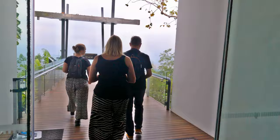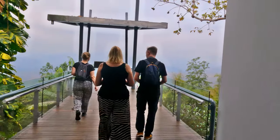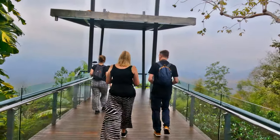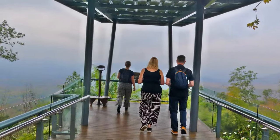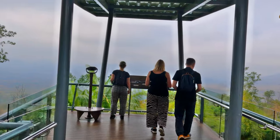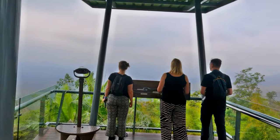It's smoggy and misty, cloudy. Not much viewpoint today. Yes, it's a nice breeze.